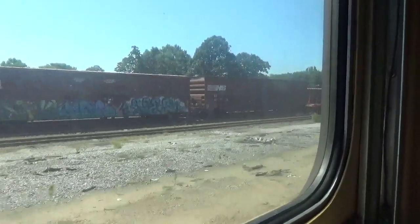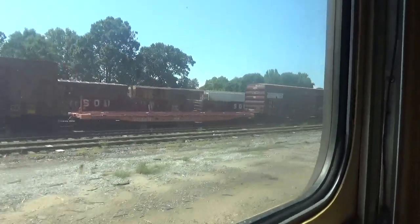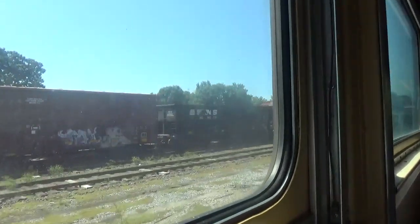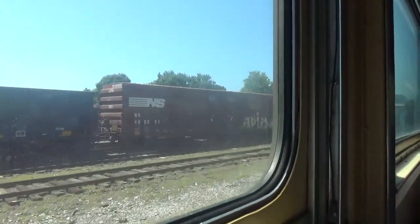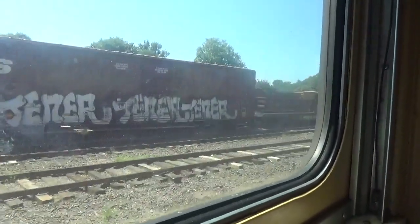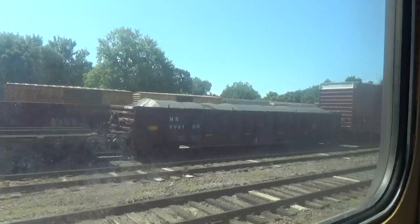There goes a train right now. What line is this? I know this is Norfolk Southern. If you're down this part, it'll be Norfolk Southern. It's mostly Southern. Yeah, that's where my daughter lives in Greensboro.